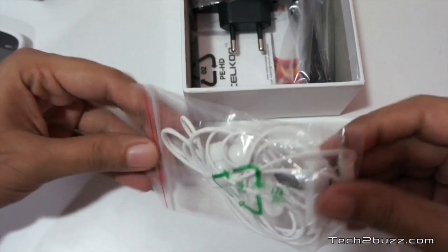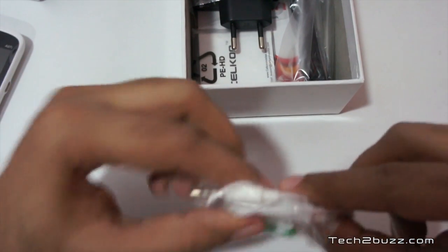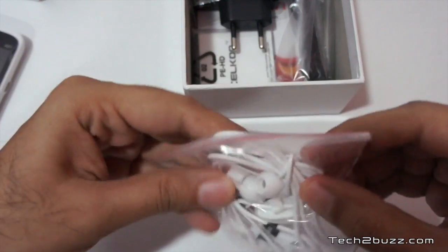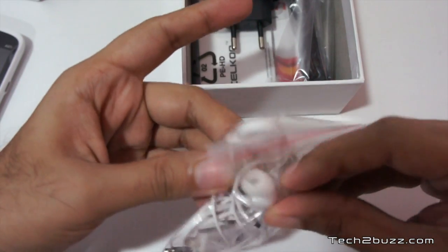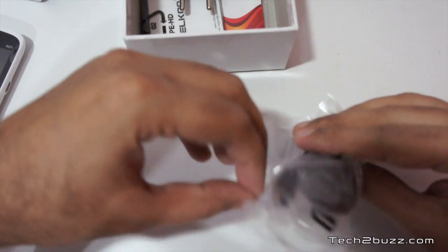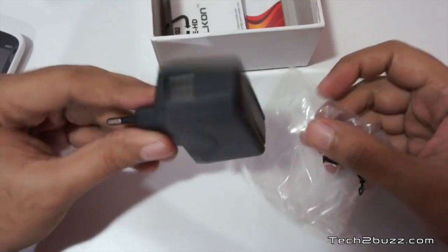We have the earphones. We also have a button to take or end calls. The earphones are in-ear types, white in color, interesting. What else do we get? We get the standard USB cable, nothing great. Micro USB to USB, a standard power adapter, nothing great again.